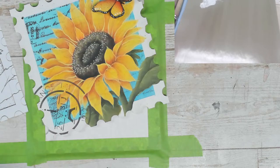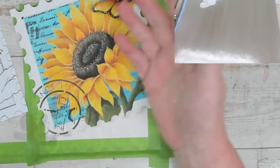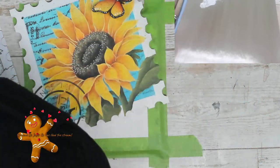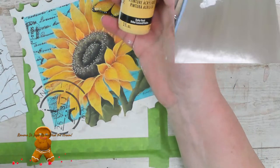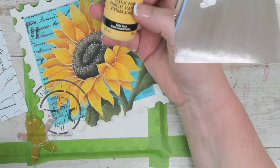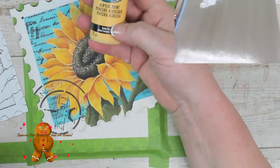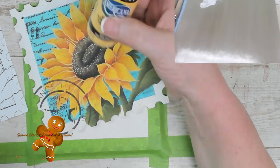So just to recap some of the colors that you're going to need. We're going to start with warm white and, of course, Bahama Blue. And then Aqua Sky or Crystal Blue, whatever color you want. And Baby Duck. I'm really loving this color. This one from Decoart, this new one. Baby Duck's a great yellow.